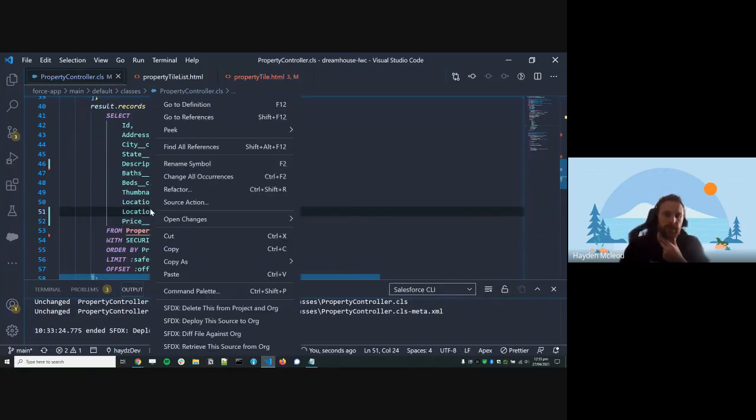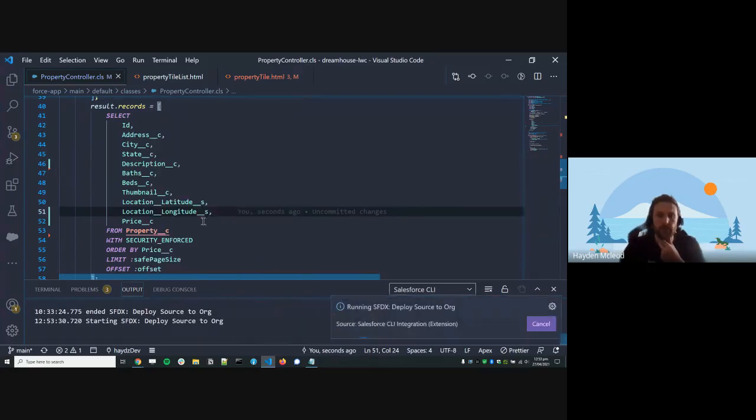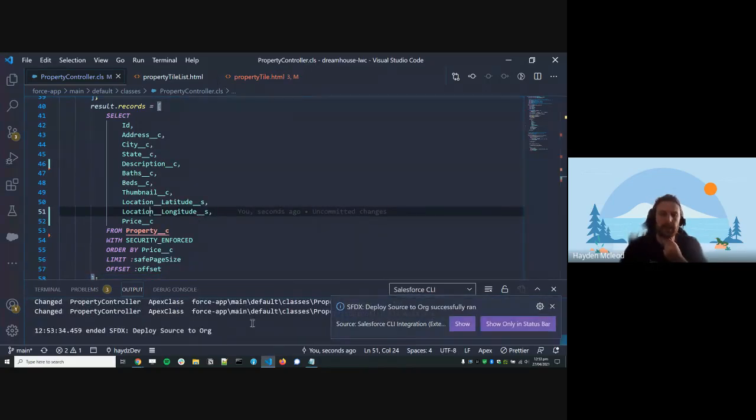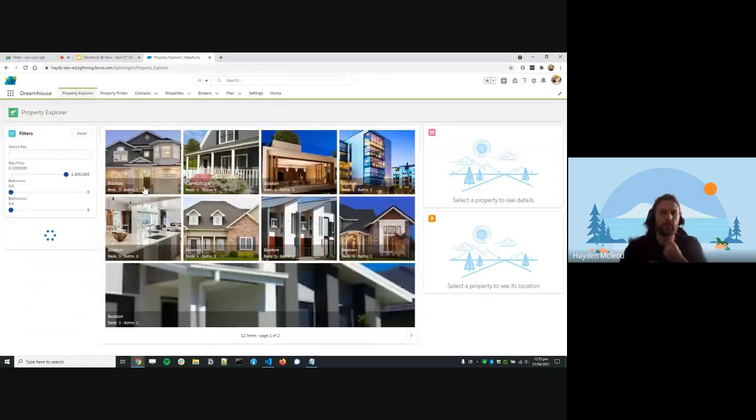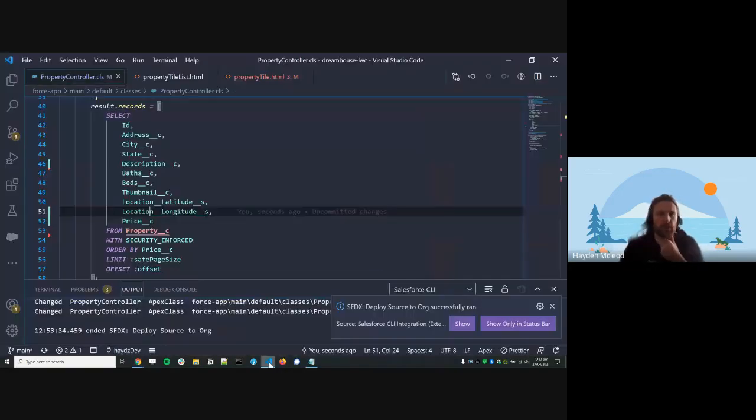Added price, and I want to deploy this Apex controller to Salesforce, which is happening now. So that's done. If we go back to the page and refresh it, we see that the price doesn't show up here, and that's because we still haven't added it to the HTML yet, but it is retrieving that information and returning it to the front end. We're just not displaying it yet. So that's the next thing that we'll do.